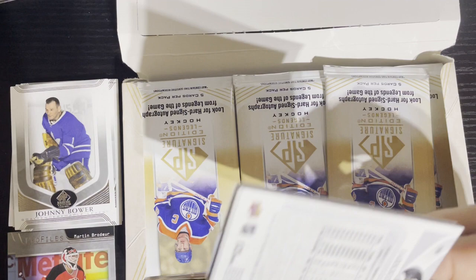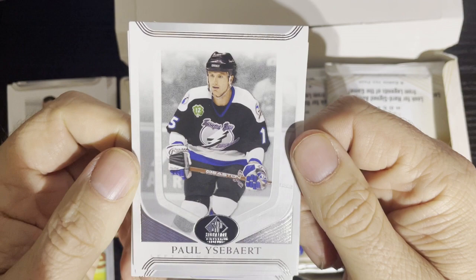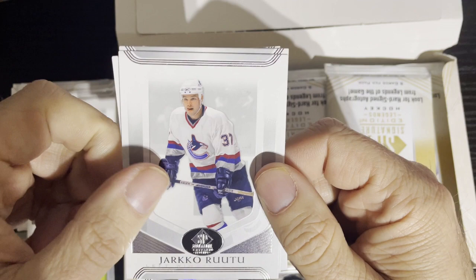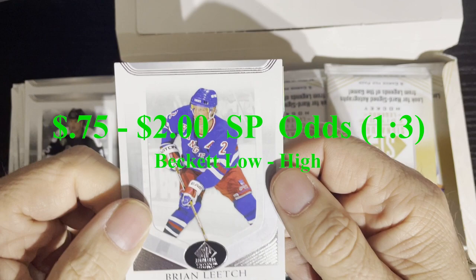Oh, there's a good name from the past. There's Paul Eisenbart, who used to play for the Red Wings as well. And there we go, there's Guy Carbonneau in a Dallas Stars jersey. There's Jaakko Ruutu. And Brian Leetch, great defenseman from the New York Rangers. And we're getting a die cut card right there.